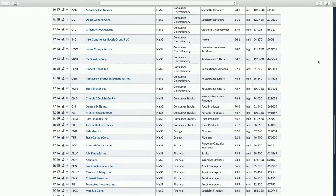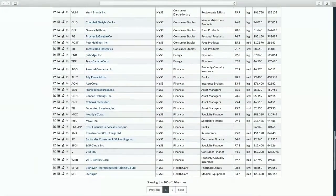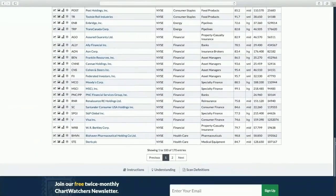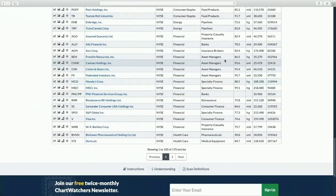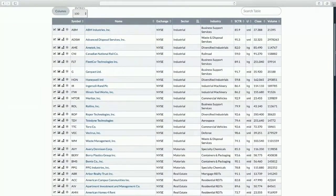Interestingly, from there, we can drill down to financials, and a number of these financials are in the asset management space, another area of strength here. So industrials are showing up super strongly. This is a move into cyclical stocks that we've seen here recently.